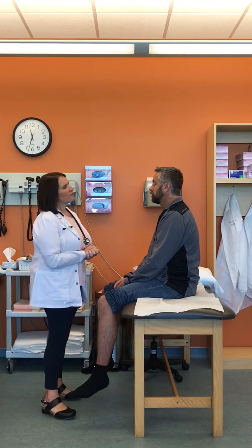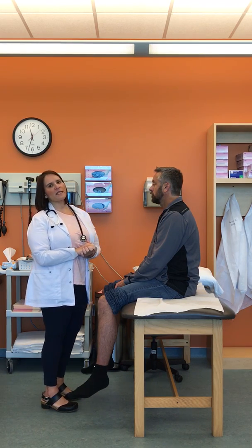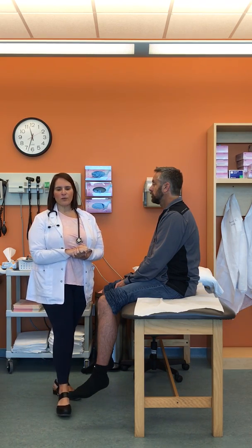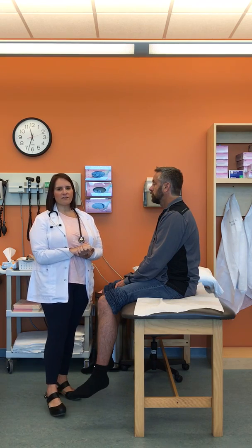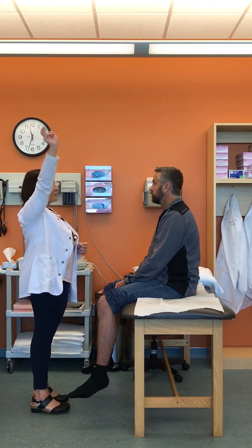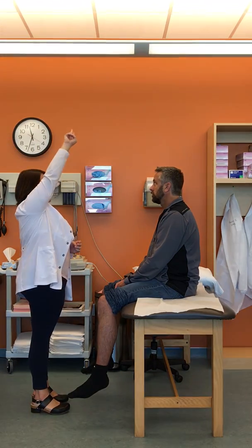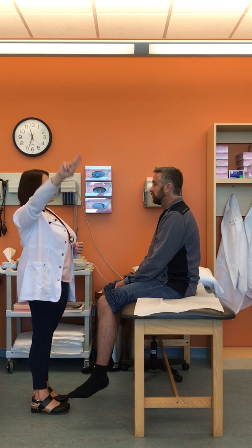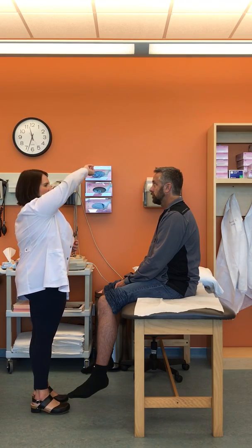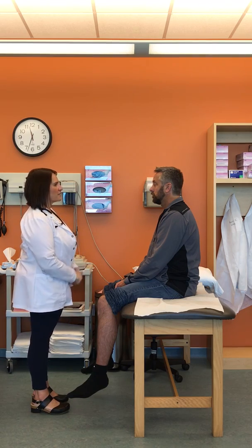Moving to cranial nerve number 4 and 6, which is your extraocular movements. I'm going to test that by doing the 6 cardinal fields of gaze. And I'm going to ask the patient to look at my finger, okay, and follow my finger in 6 positions. I'm looking for any nystagmus, which is that extraocular movement of bumping. Cranial nerve number 6 is intact.